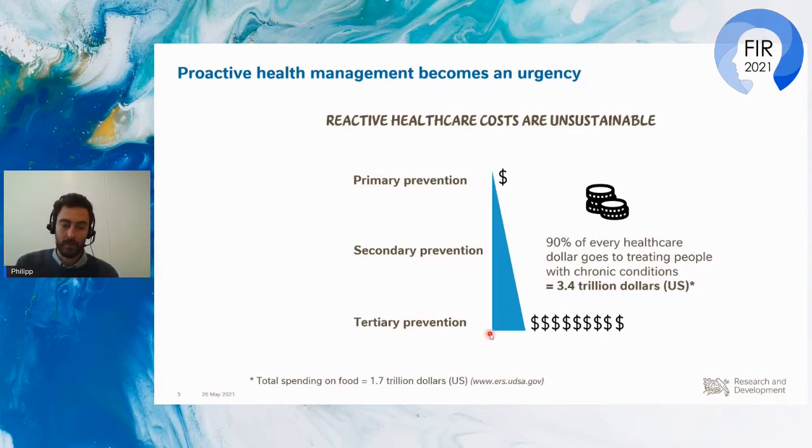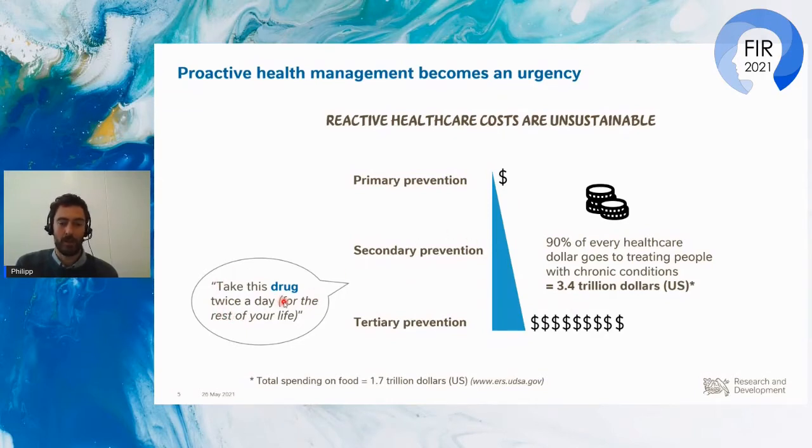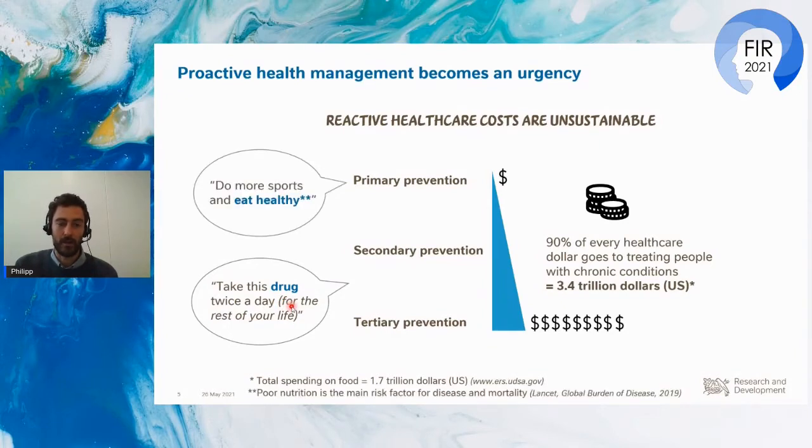And so what personally I find crazy is that essentially today we wait until there's a problem, then we go see our doctor and the doctor tells us, take this drug twice a day, in brackets, for the rest of your life. And what is being done early on in terms of primary prevention is very vague even today. So you get the recommendation to do more sports, eat healthy.